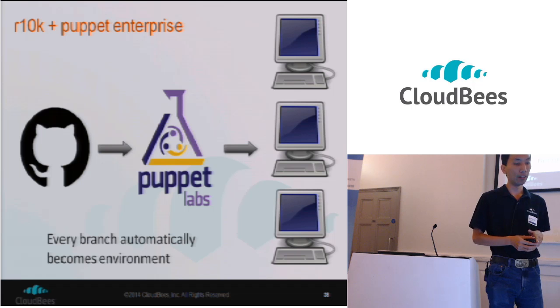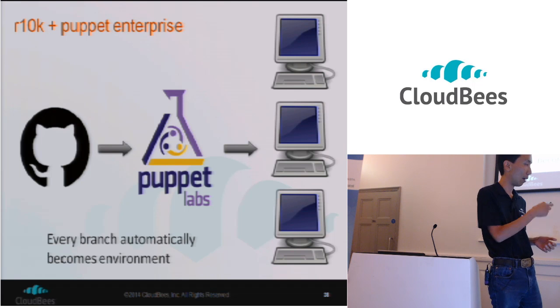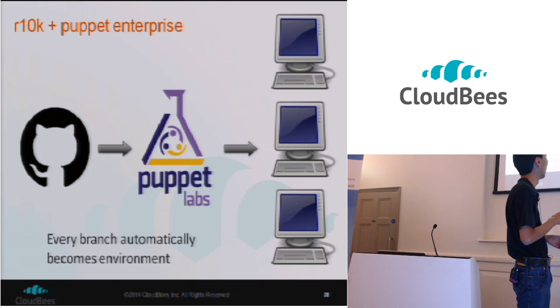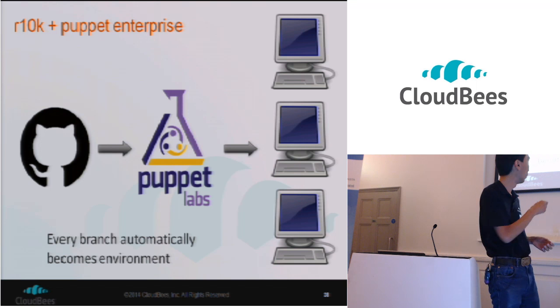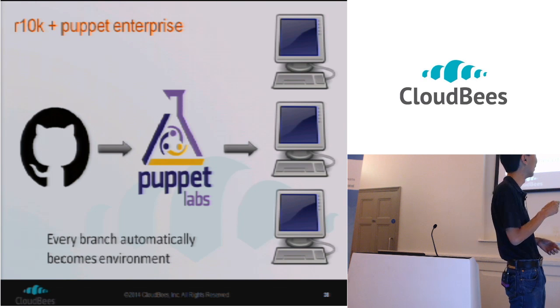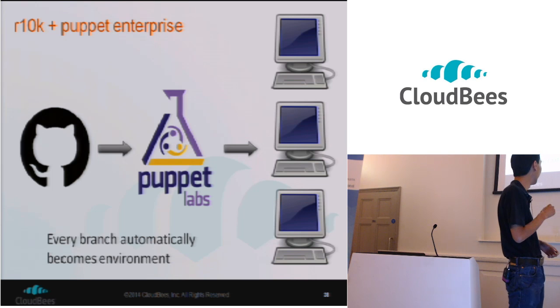And then the third part is we have our servers hooked under the Puppet master. In our case, we use Puppet Enterprise. And then every time a change is made to this control repository on GitHub, we use the tool R10K. GitHub would trigger this R10K running on the Puppet master, and it does the dependency management for us.